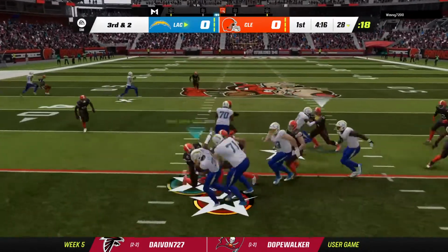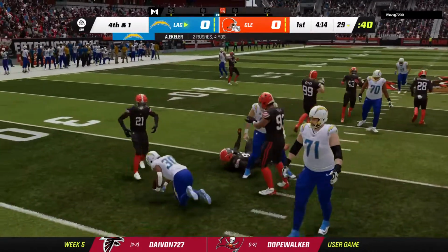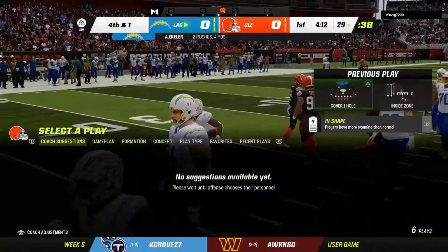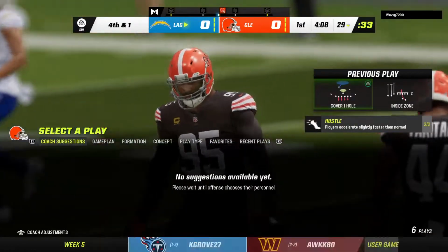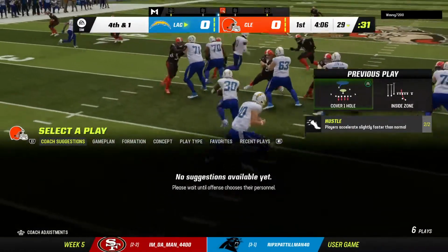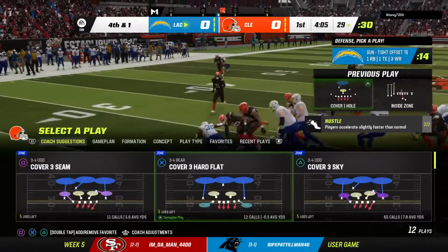They'll try to pick up the first with Eckler. He's going to be a yard short. Needed 2, but only got 1. 4th down. Well, they picked up a portion of it, but not all that they needed. Now that leads to a decision on 4th and 1. Let's see what they decide to do.